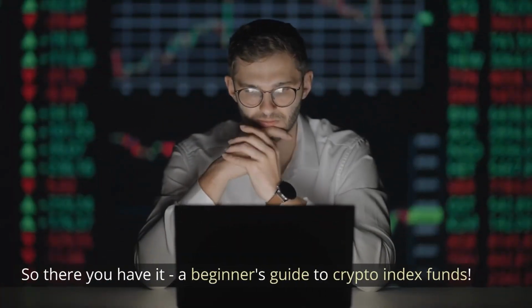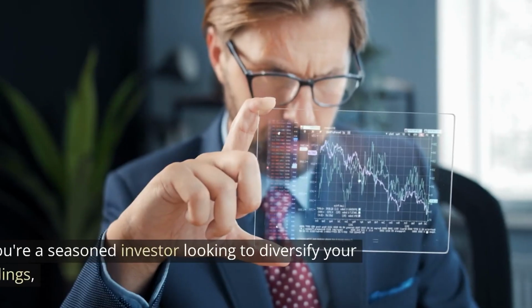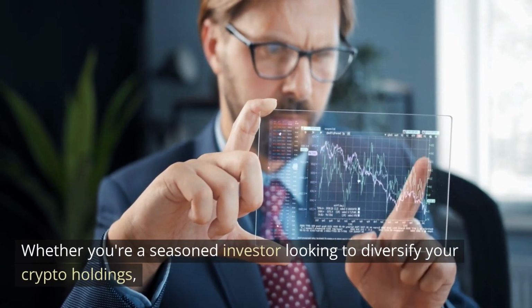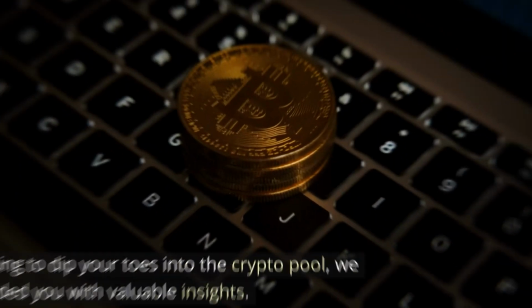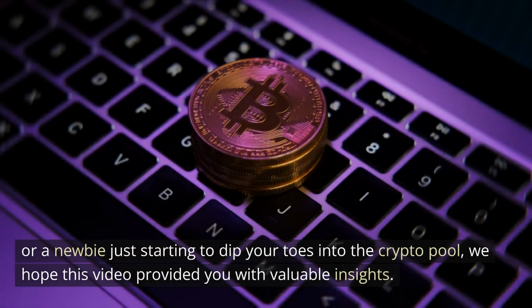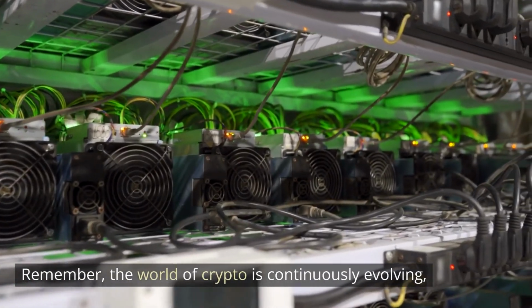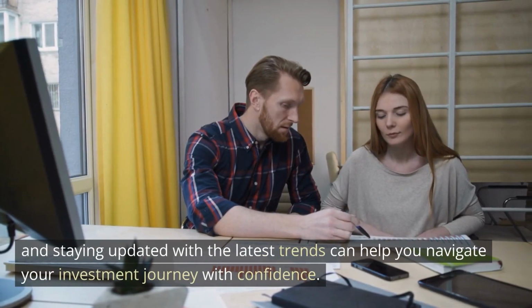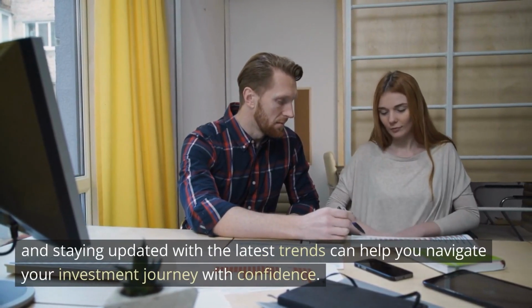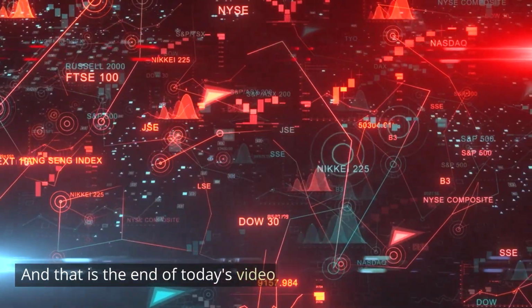So there you have it, a beginner's guide to crypto index funds. Whether you're a seasoned investor looking to diversify your crypto holdings or a newbie just starting to dip your toes in the crypto pool, we hope this video provided you with valuable insights. Remember, the crypto world is continuously evolving, and staying updated with the latest trends can help you navigate your investment journey with confidence. And that is the end of today's video.